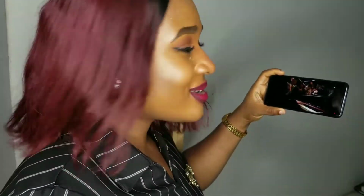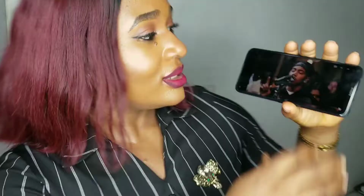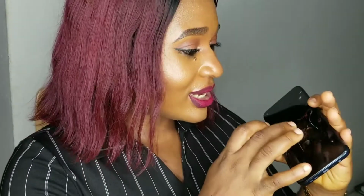Love the screen. I love the screen. I love the wide view of the screens because I don't watch TV, and I like to watch everything on my phone. So having this wide screen view and the quality of the sound is just really amazing. So guys, I think I am loving this phone right now.